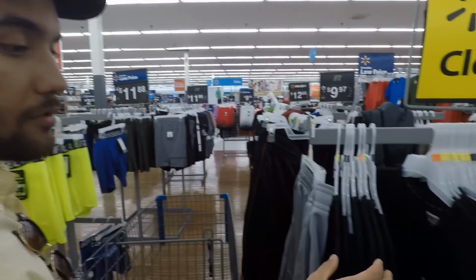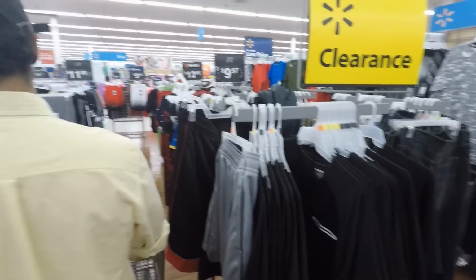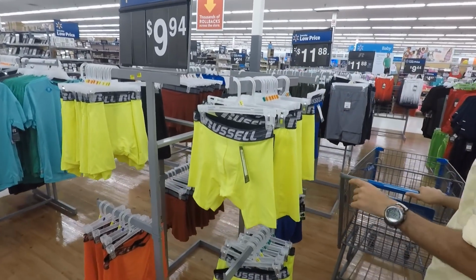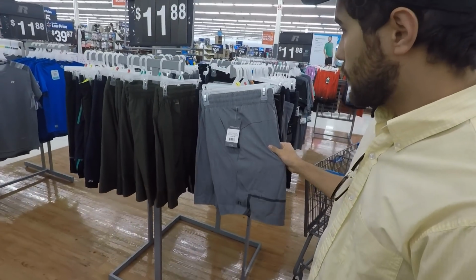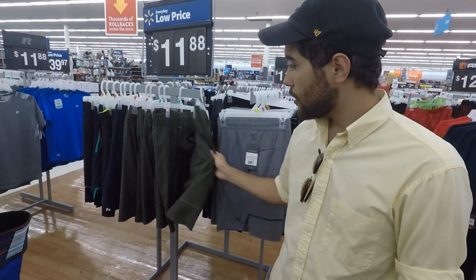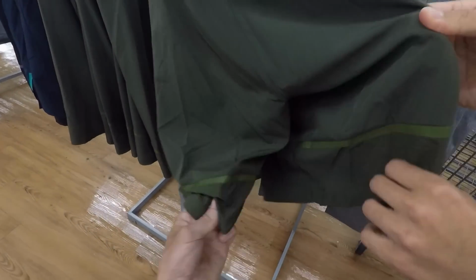You got some nice synthetic shirts, like running shirts and long sleeve shirts. You got some underwear, and I might pick some of these up myself. Some good shorts to hike in, really lightweight, thin material. Really thin, kind of flexible and really comfortable. I'll definitely peruse a little bit because you might find some nice little nuggets.